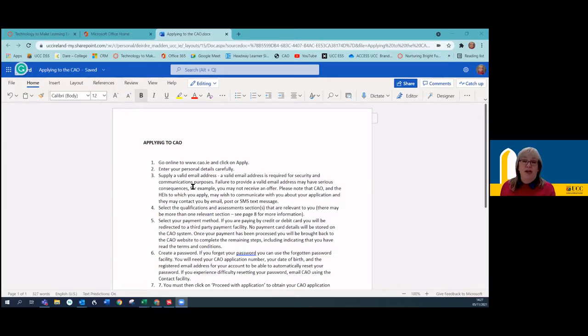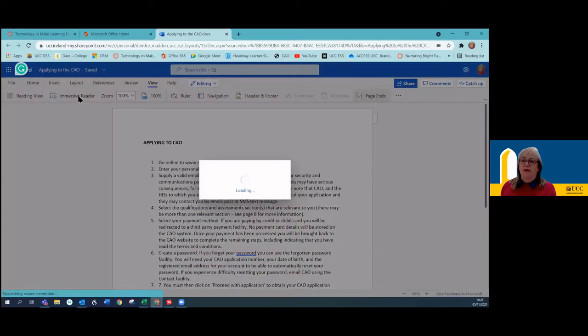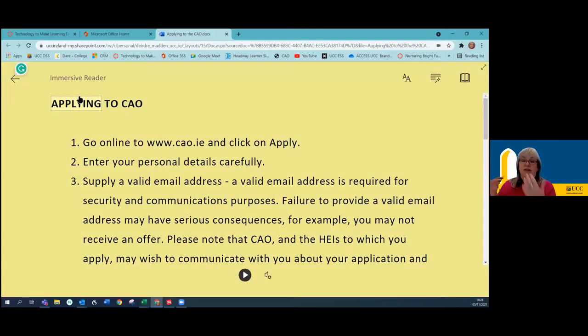I want to illustrate one today because I think everybody in FE has an Office 365 account with their further education college. And in that you have Office 365. And I've logged into Office 365 here and opened Microsoft Word. When I click on View and Immersive Reader, it just helps me focus on just the content that was in that document. More importantly, I can click on Play and it will be read aloud to me.